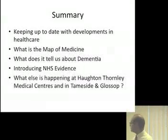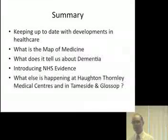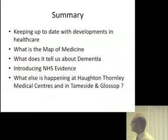Describe what the map of medicine is, perhaps have a little bit of an insight into what it tells us about dementia, introduce something called NHS evidence. Has anyone heard of NHS evidence? No, so hopefully that's something new that I'll be introducing you to. And perhaps finally just finish off with some of the things that are going on inside Horton Thornley medical centres to give you some sort of vision about what we're trying to do to try and help improve care both on our side as clinicians but also for patients and carers hopefully.